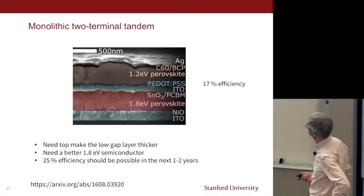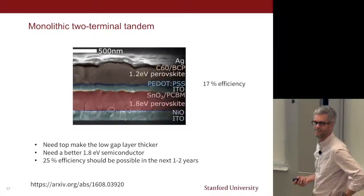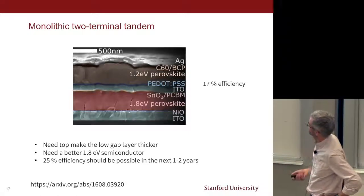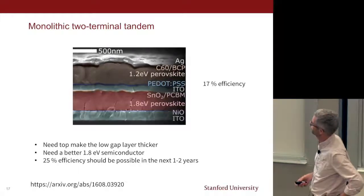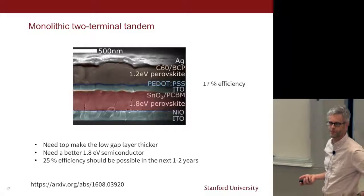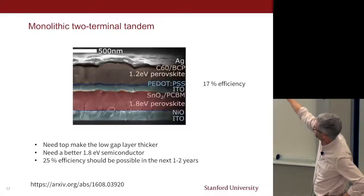I can't even believe I'm saying only 17%. It took us 15 years. We started at 0.1% back in 2000, and now 17 is mundane. But we're at 17, and we have a list of problems that we've identified, and we will fix these. The layer is just not thick enough. It's not absorbing the light. That's an easy one to solve, and we don't quite have the right band gap here.